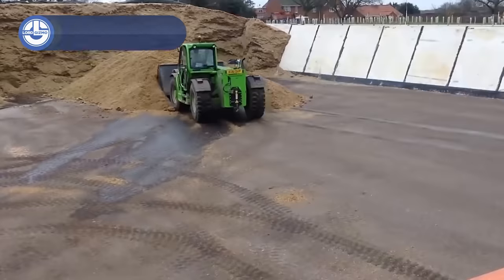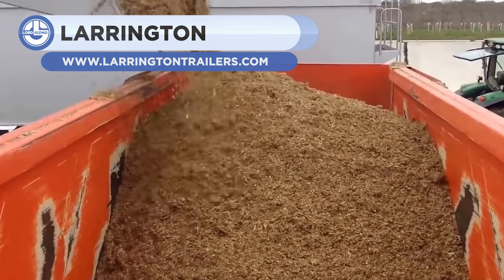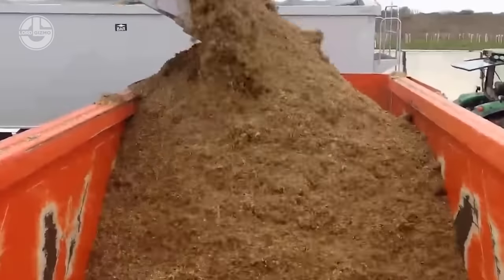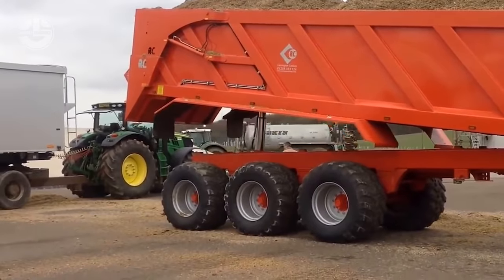You are now looking at the Larrington Beach Chaser. It is unloading maize directly into a commercial trailer. This makes the unloading operation easier and more productive. However, the trailer was originally constructed to chase sugar beets rather than maize. That's why you can sometimes see some leakage.